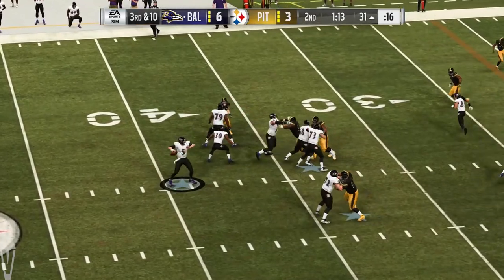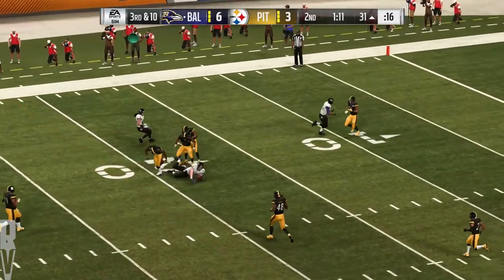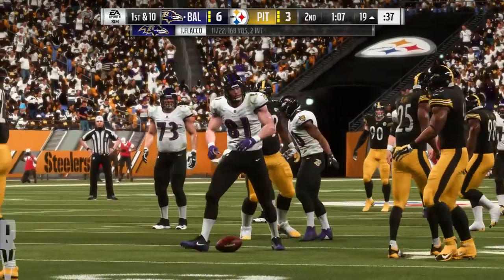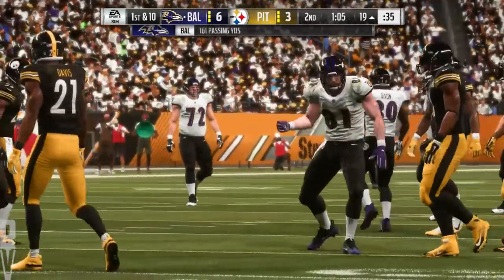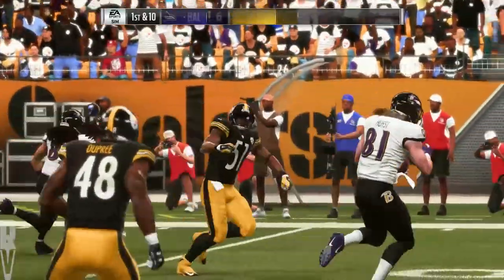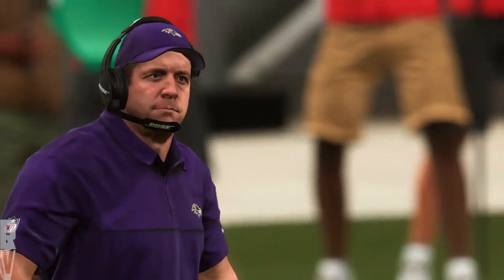Third down, Flacco from the gun. Oh, he's got a man wide open, complete. And inside the 20 before he's brought down. That one good for 13 and a Raven first down. Now the Ravens are going to use one of their timeouts as they'll stop it with just over a minute to go before halftime.